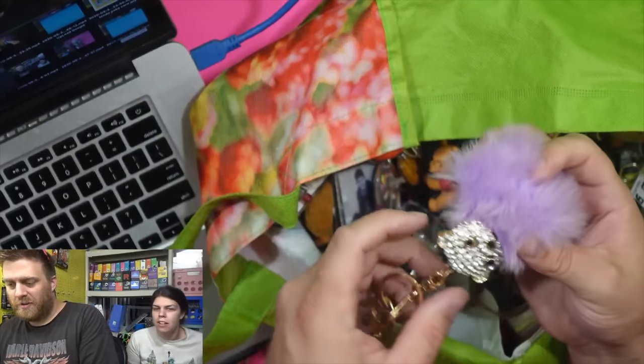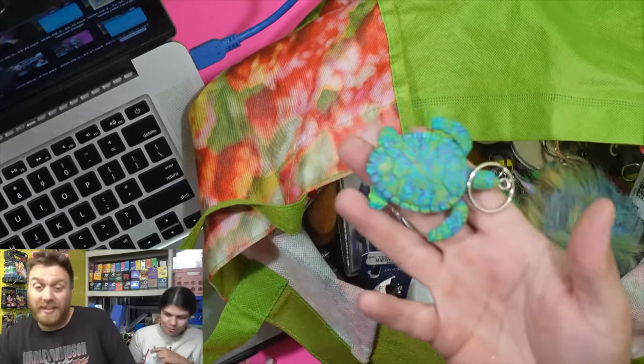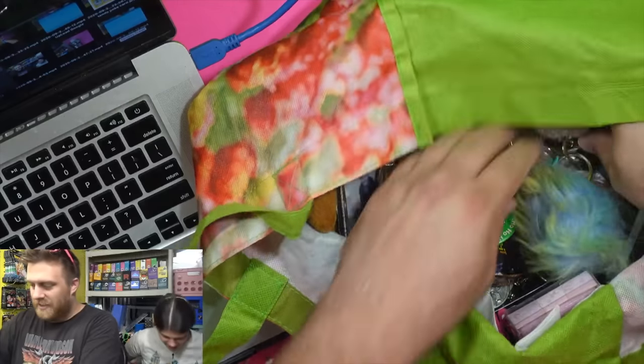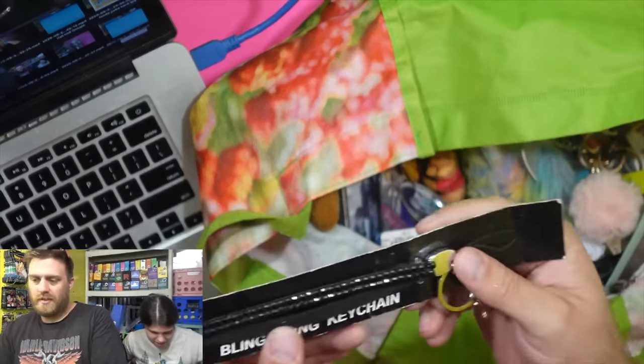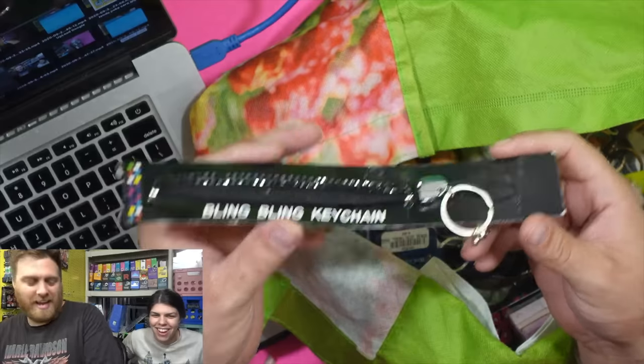Another purple poofy ball, but with a bedazzly bear? Some of this is ridiculous. Some of it is awesome. This turt is awesome. Love a good turt. Now that is definitely from a Hawaii gift shop. Look at this. Just says bling bling keychain. Lol.